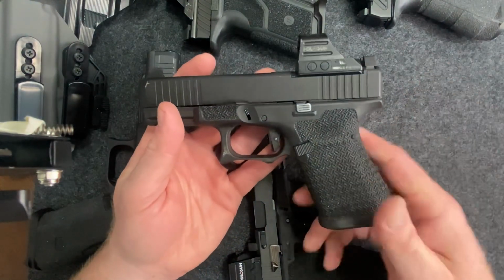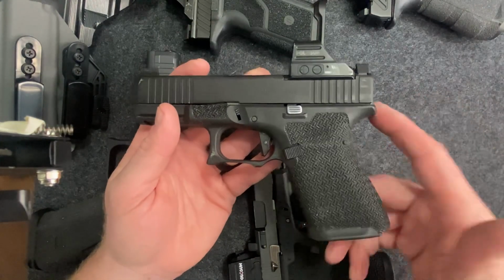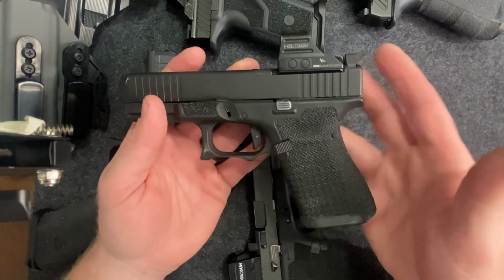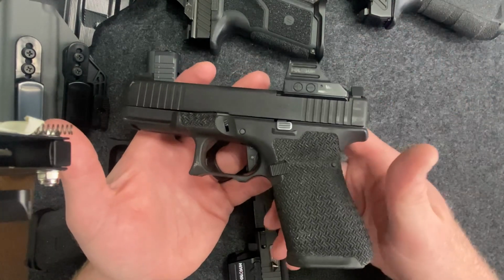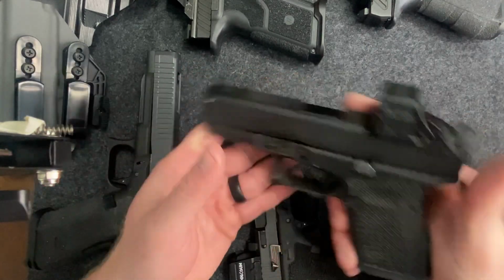Now, what if you don't want a Glock? What if maybe you don't like the grip angle or you don't like the Glock platform, but you are wanting to get something that is very similar, still has that very reliable platform, very easy to use and maintain? That's where you're going to want to go with something like a Shadow Systems.